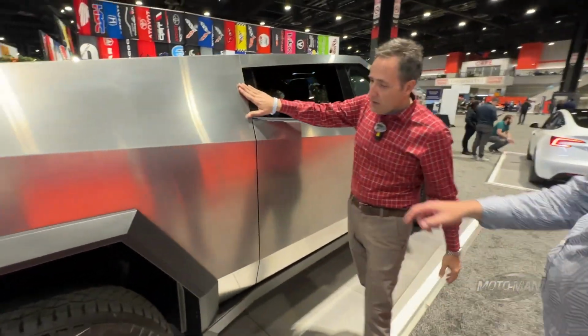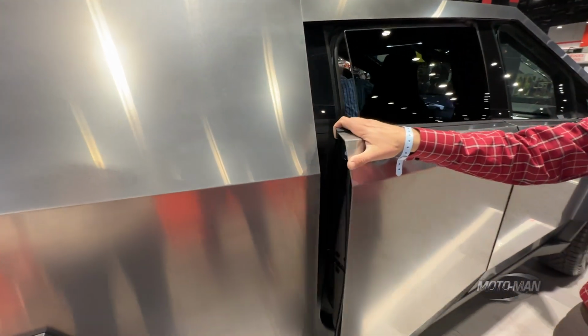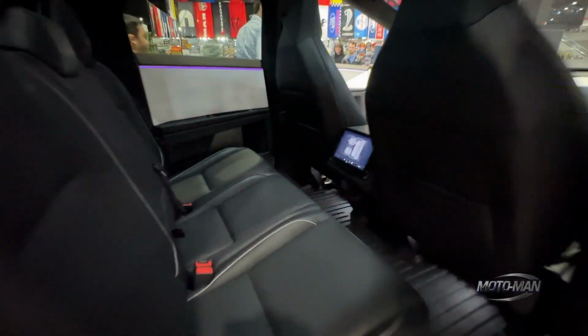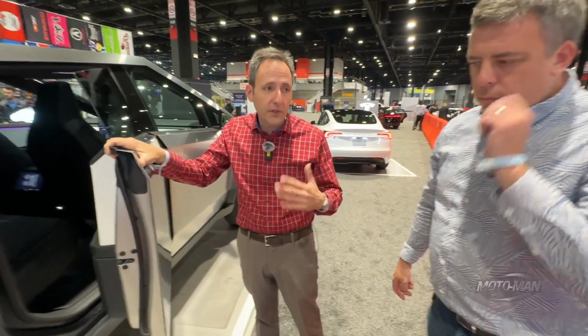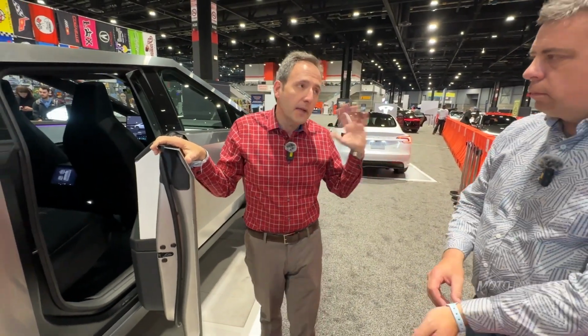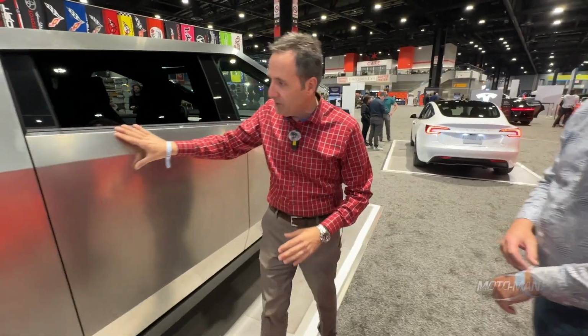What do you think about these door actuators? I think it's a gimmick. I think that's the kind of thing that'll break over time. But I have to say, a lot of people like to beat up Elon. I am one of the few people in this industry, a huge fan. Yes, I come from the tech world, so I kind of understand where he's going. I love the simplicity of the design.